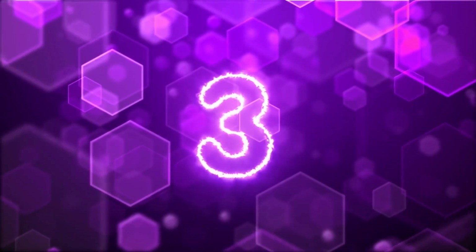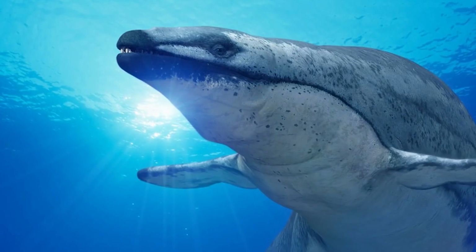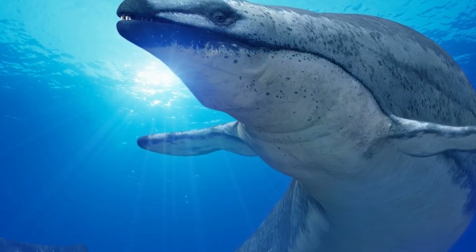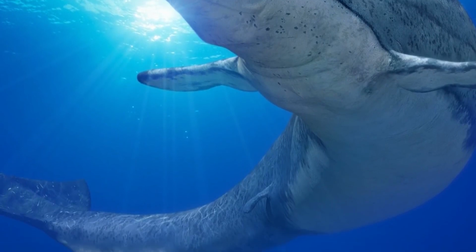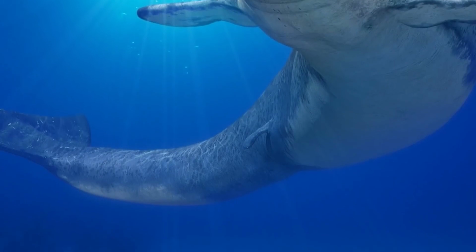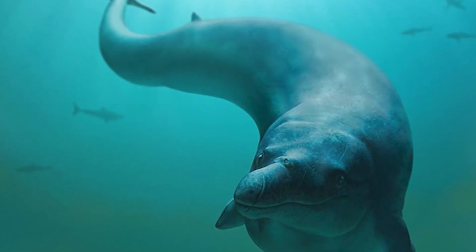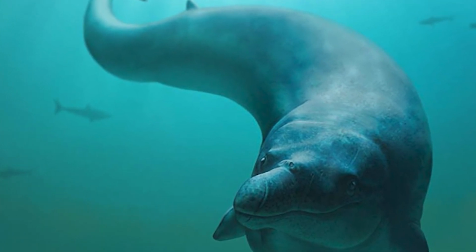In our 3rd spot today, we have BASILOSAURUS. The BASILOSAURUS, whose name literally means king lizard, lived around 41.3 to 33.9 million years ago. At first, they thought it was a reptile, but after scientists studied it more, they realized that it was indeed a marine mammal. So its name is very misleading because it's actually a whale, but it's weird.